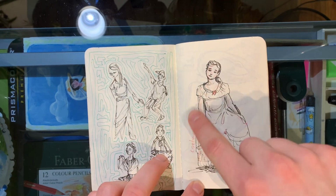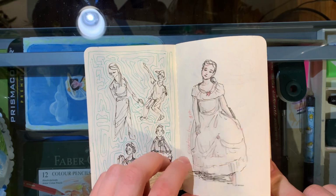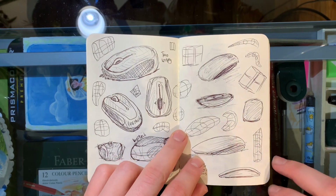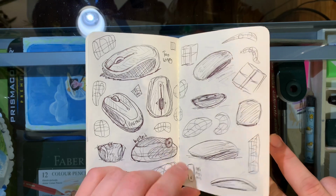This one I started with a contour line first of the whole pose, and then I added detail after. That's why it looks a little stiff. Here we have some drawings of mice that were just chilling on the kitchen table. Apple Magic Mouse and Logitech.